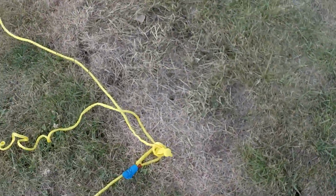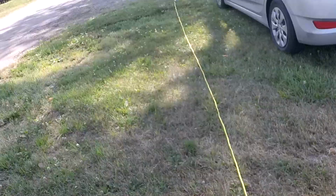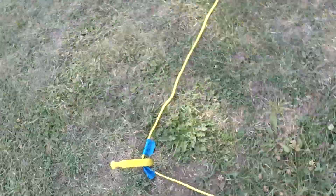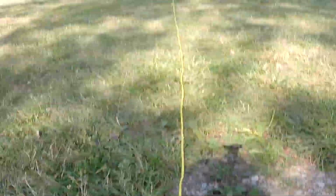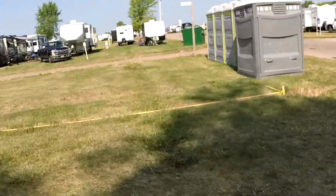Here's me marking my campsite. Notice the 30-foot segment starts at a fire line, then goes directly away from it. Then the last 20-foot segment along the fire line. Here's someone who marked their campsite the same way.